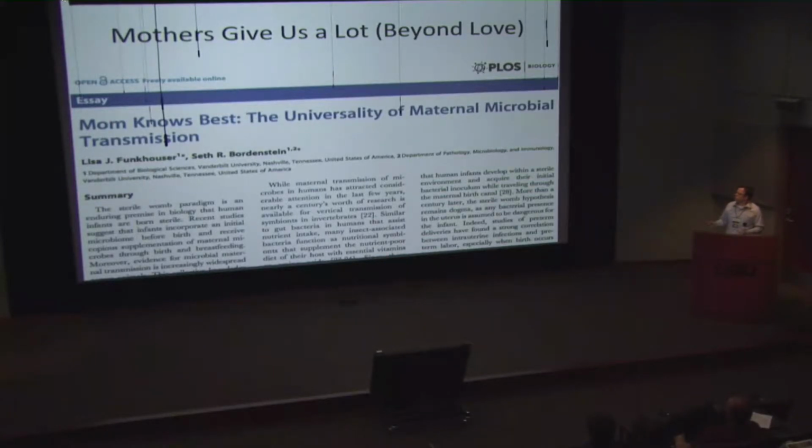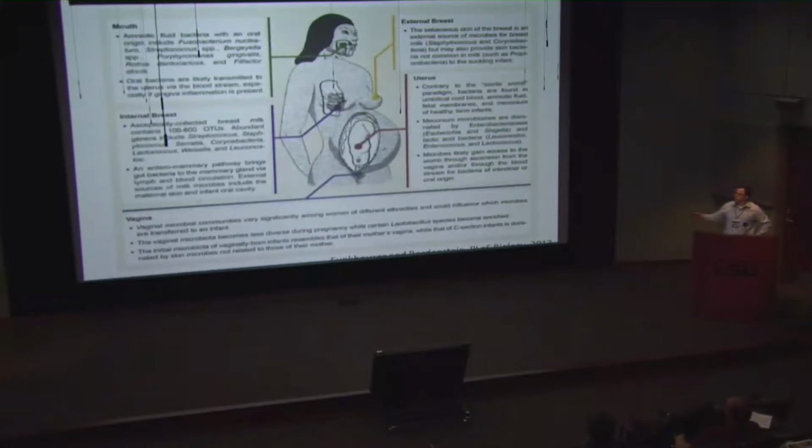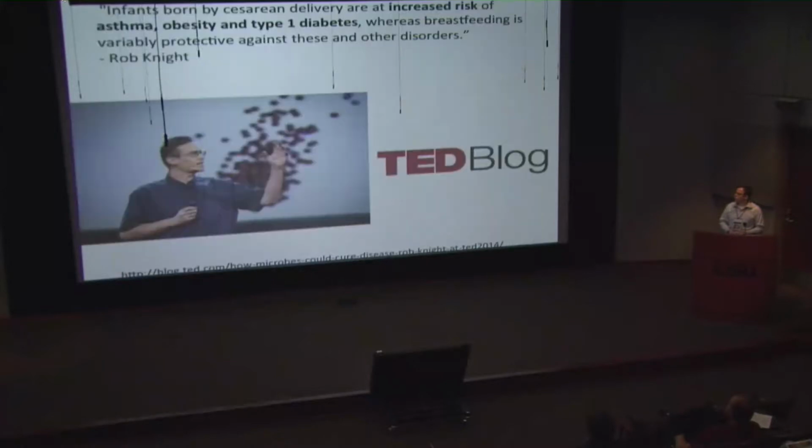In many species, there's something called maternal microbial transmission. So the placenta has its own rich microbiome. Previously thought to be a sterile organ from the trophectoderm, but actually it has its own microbiome and is contributing towards fetal development early on. And there's, of course, a vaginal microbiome. You get a lot of antibodies as well as microbiome from breastfeeding, breast milk.